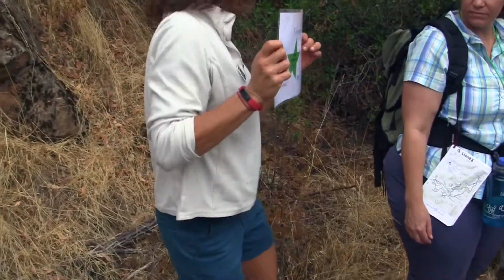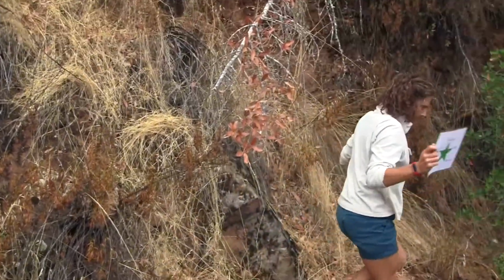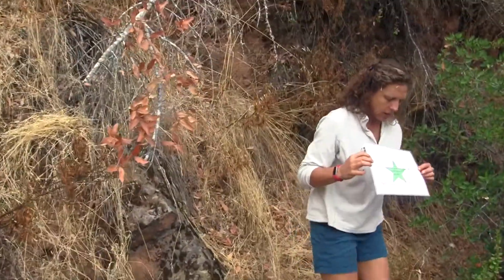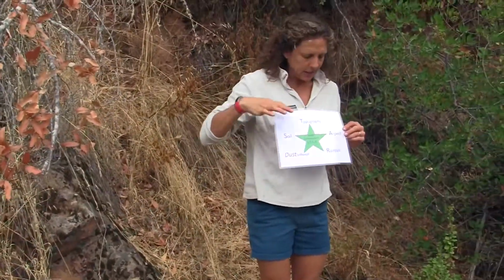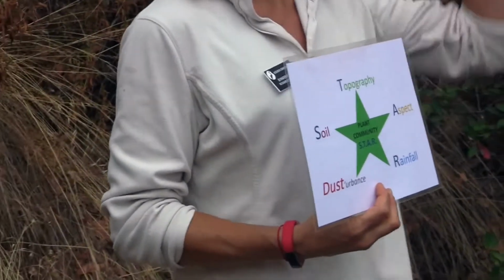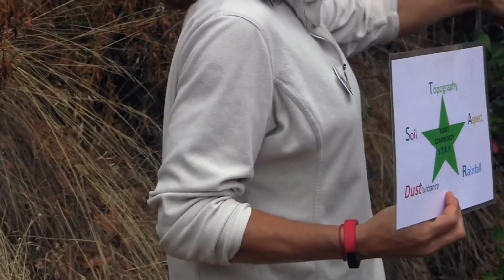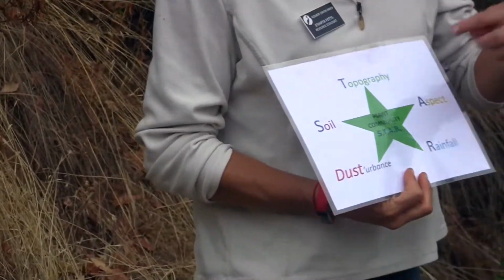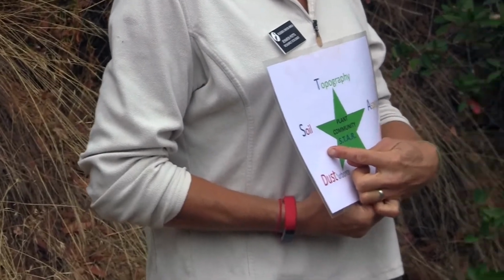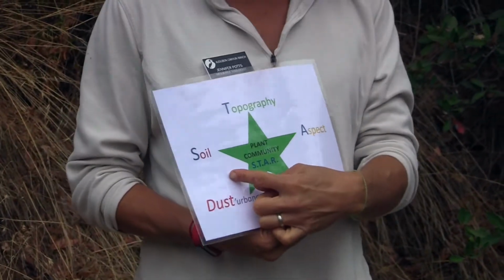Plant Community STAAR. Let me stand up here without falling off the cliff. So there's STAAR. Those are all the factors that contribute to why that has Douglas fir there, and this has toyon and sticky monkey flower here. Soil is a huge driver, as anyone who has a garden knows. The soil will dictate what you can grow.